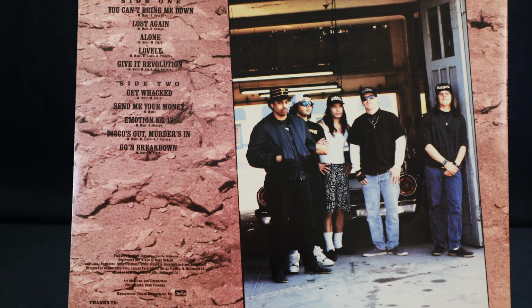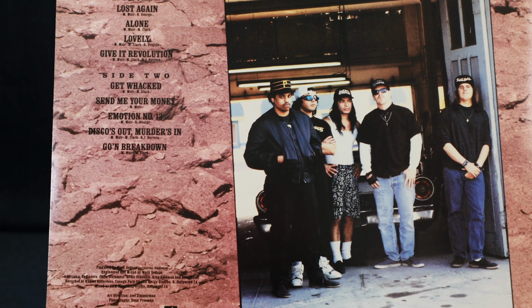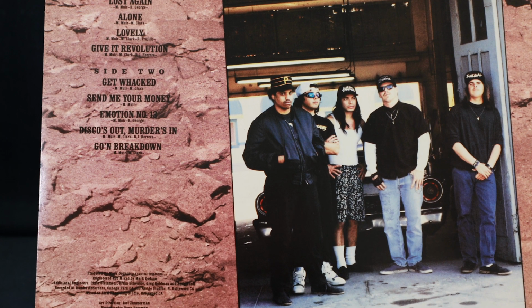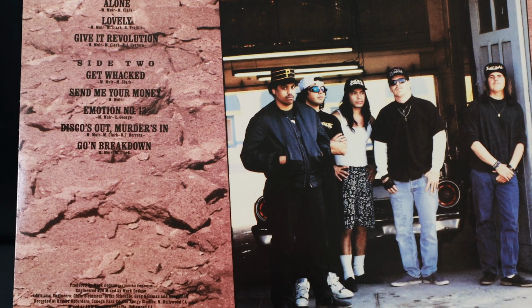Track 6, Get Whacked, has a killer riff and energy, and feels like some great Anthrax meets Motorhead, so I guess we are on side B here. I need to fix that in my notes. Side B, I definitely feel, is a lot better than side A.